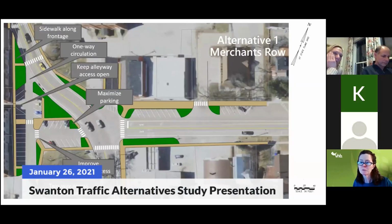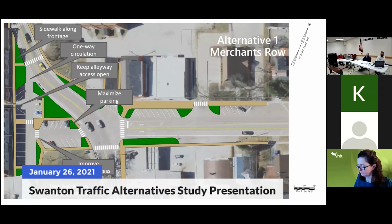So thinking about the Merchants Row area, thinking of the different alternatives just for this parking area, could I have raised hands just for alternative 1? All right, give folks just a couple more seconds to cast their vote. This time I'm seeing 5 and 1. Right, 6 and 1 now. 6 and 1, okay.